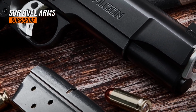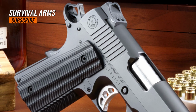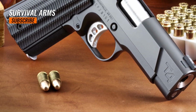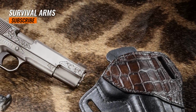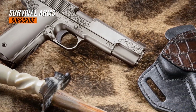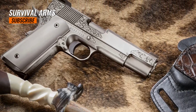The controls, including the slide stop, magazine release, and safety, are often extended or ambidextrous, offering ease of use and accommodating different shooter preferences. As of my knowledge, the Nighthawk Custom T4 typically starts from around $3,000 and can go up to $4,500 or more. The exact price range may vary based on factors such as customization options, finishes, and regional availability. Generally, Nighthawk Custom firearms are known for their premium quality and craftsmanship, and the T4 is no exception.